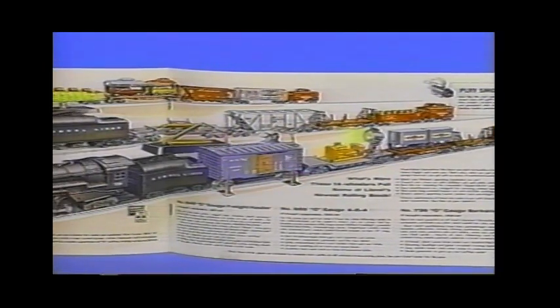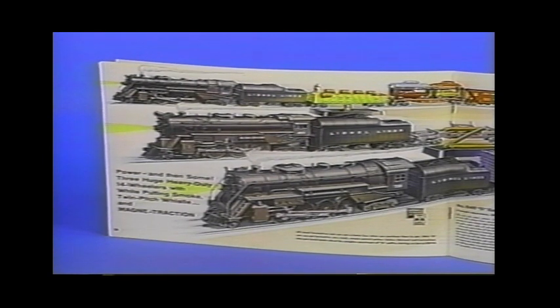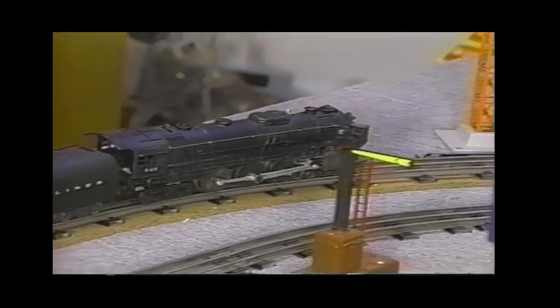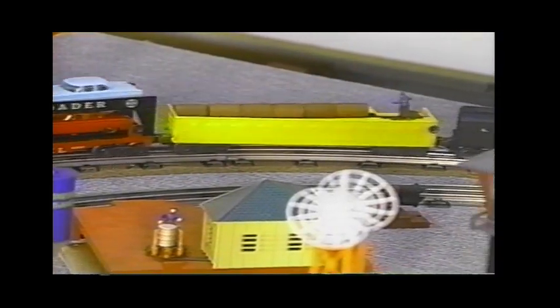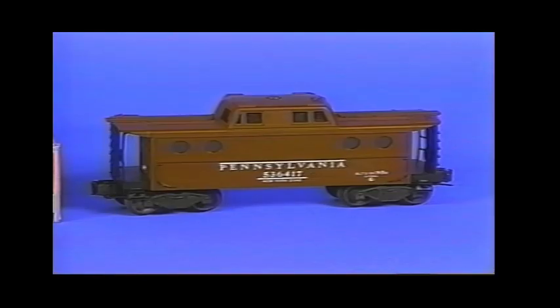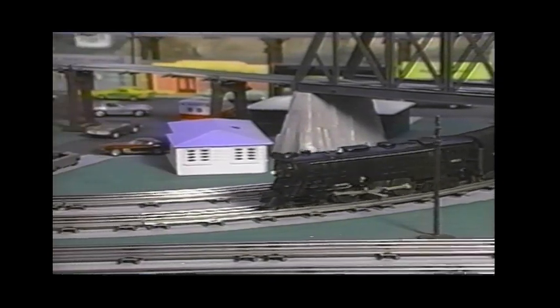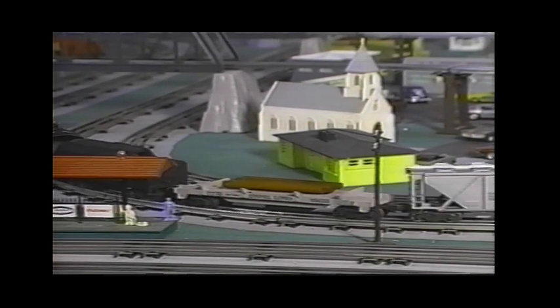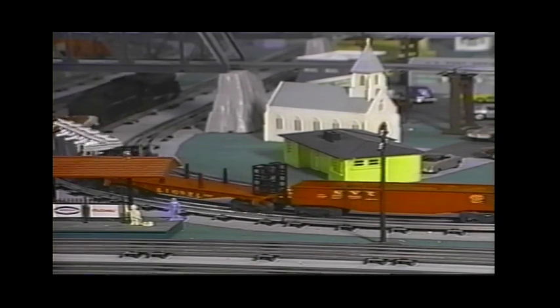Pages 20 and 21 of the 1956 Consumer Catalog illustrated three five-car freight sets. The powerful 646 pulled set 2261WS and included the brand new 6376 circus car. The caboose included in the set was a 6417-1 with the suffix on the box only.